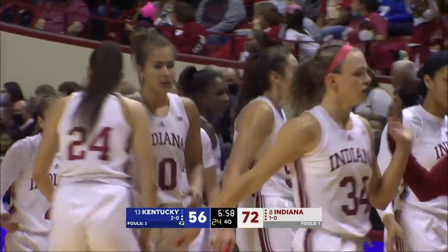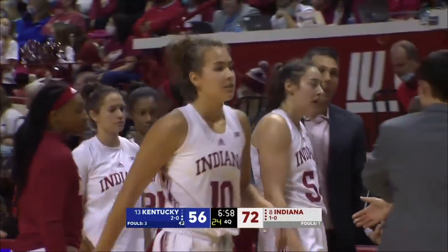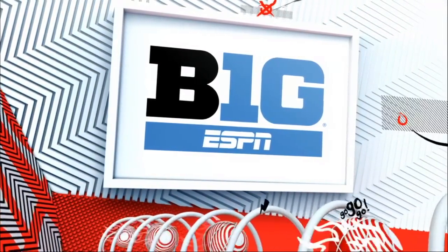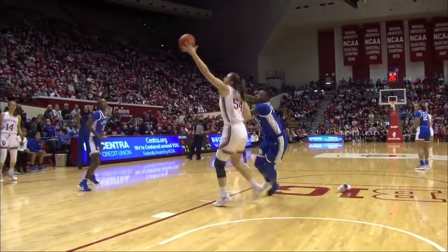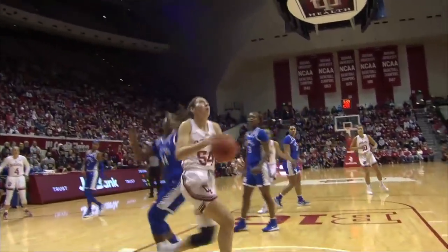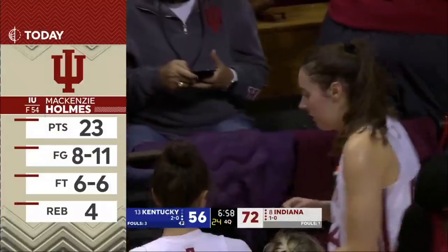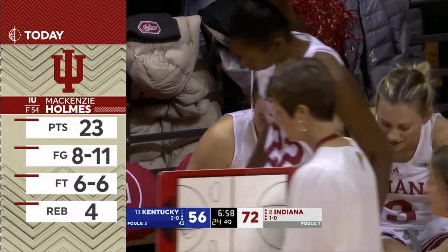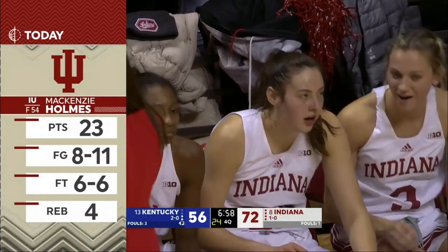The number 8 team in the nation looking for a ranked win at home. Mackenzie Holmes started this game off with a bang, and now she's got 23 points. She started early, going inside, moving the ball for Indiana. She wasn't just the inside presence; she also got it done outside and running the floor in transition. She has come out tonight trying to hit the reset button. She wasn't pleased with her play at Butler. She's got to be pleased with her performance so far today.